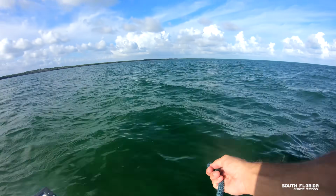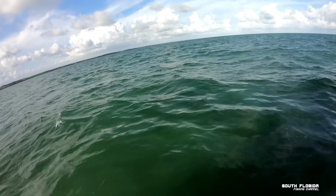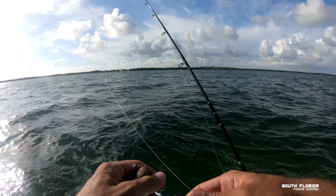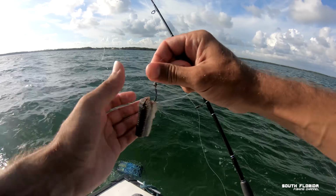Got some chum going out. Looks like the current's going that way. All we have is one bag of frozen ballyhoo. We gotta make these bad boys last. I'm gonna start real simple. Chunk of cut ballyhoo on the knocker rig.